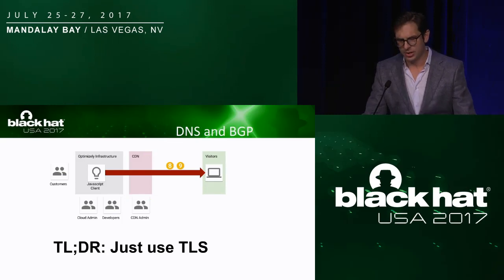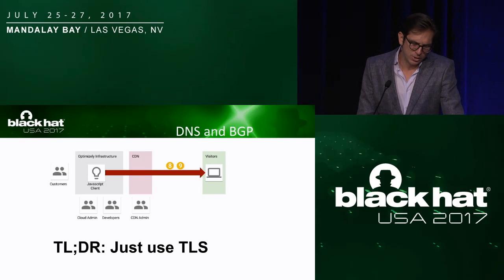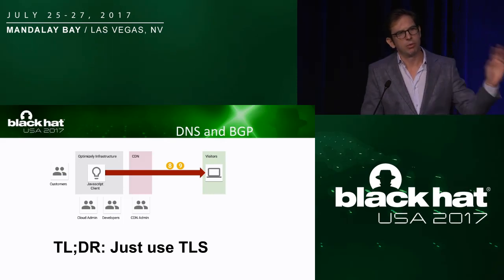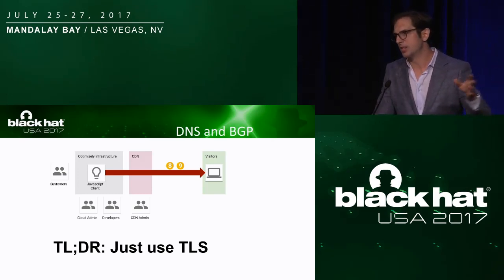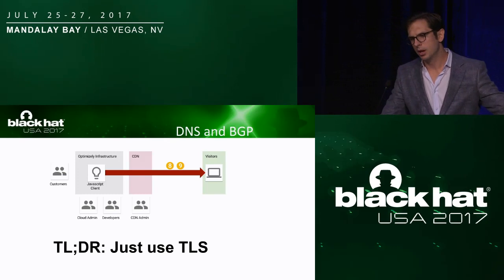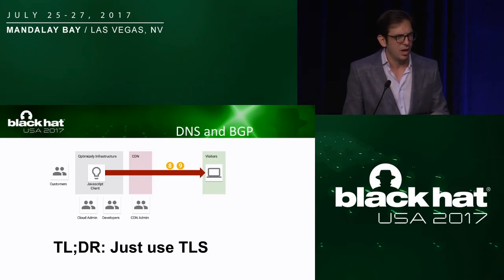So a couple other stories here on TLS. One thing that could happen is your DNS could get compromised. We heard about that with Gigya earlier. Another one is BGP, which is kind of a different attack. The one with Gigya was: compromise this third-party JavaScript, and then I compromise all these sites for everybody. But another interesting attack would be a BGP attack.